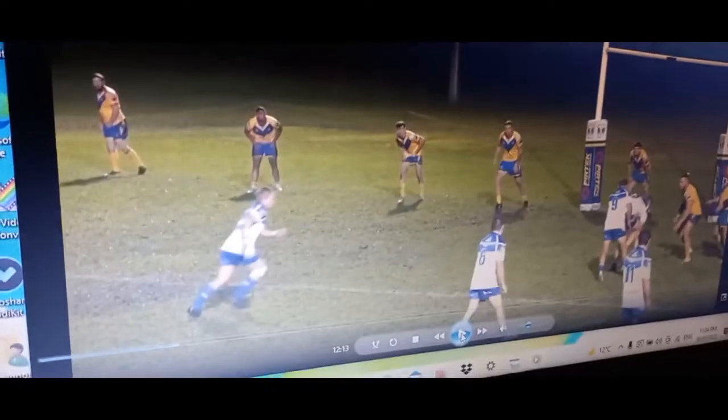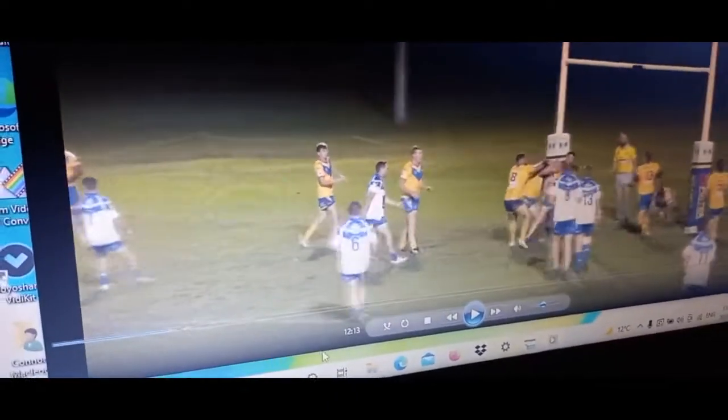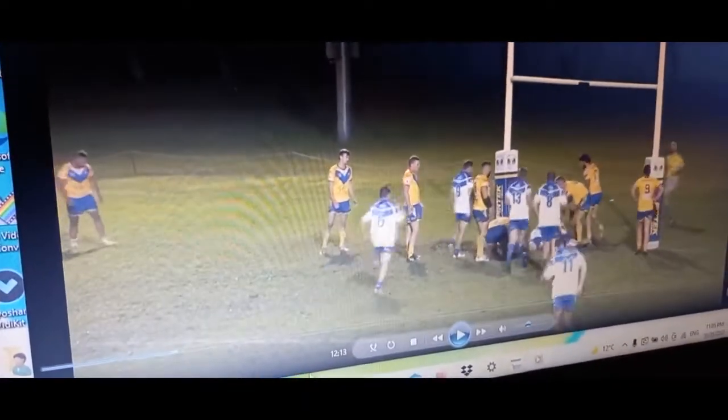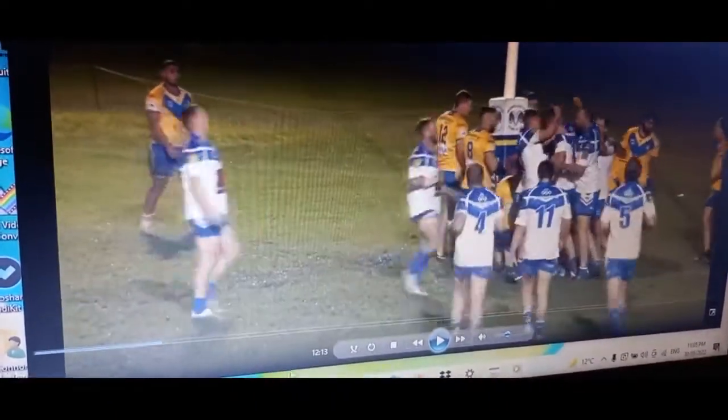All three games of round 6 of the Hunter Valley's Group 21 Rugby League have been wrapped up. Scone secured a win over Muswellbrook, while Greta Branxton secured a victory over Aberdeen, and Denman defeated Singleton. If there are two rivals that have always been in the Group 21 Rugby League competition, it's Scone and Muswellbrook.